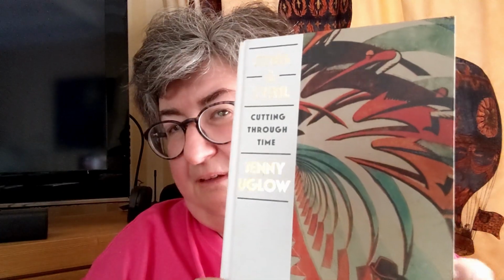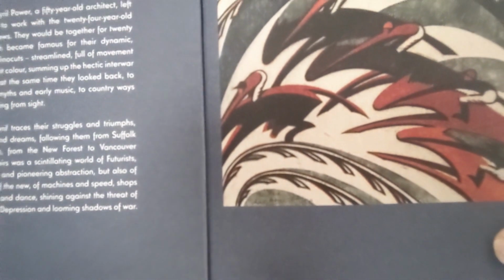And finally, end papers for a couple who were artists. The story of Sybil Andrews and Cyril Power. You can see this is one of their classic designs, and inside more of the same, together with part of the story of the book. Sybil and Cyril, Cutting Through Time by Jenny Uglow, and the publisher, no surprise, Faber and Faber.